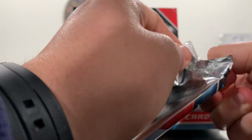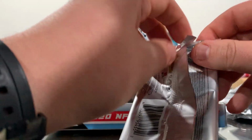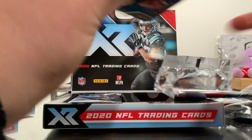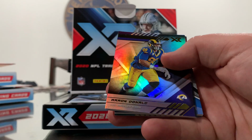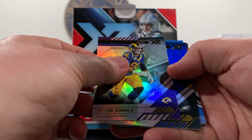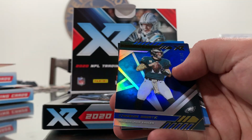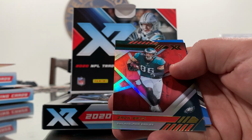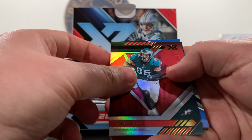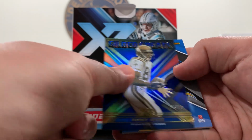All right, let's see. Pack number one out of box number three. We are not even 50% through. Still looking for that Tua, Joe Burrow. Let's see what we get. Davante Adams, non-numbered. Aaron Donald, I feel like this is a D'Andre Swift coming. Do you see that color? Carson Wentz, what a down year he's having. Zach Ertz, 107 out of 249. Randy Moss, 76 out of 99.